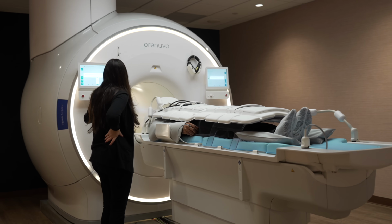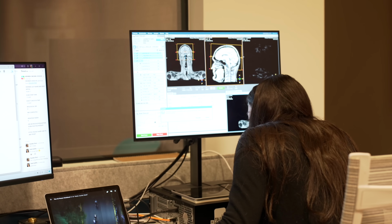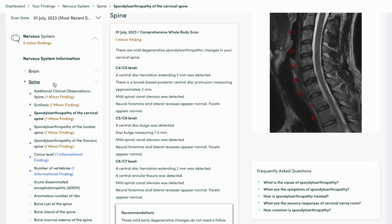Today we are doing the most advanced full body health scan. It is an MRI through Prenuvo. I'm gonna show you what the experience is like, how we go in there with testing, what they're gonna give us, and then finally what my results are and what I've learned. So let's head inside.